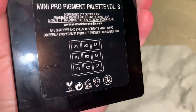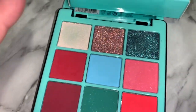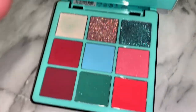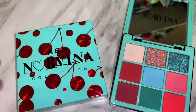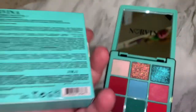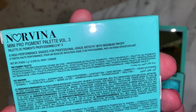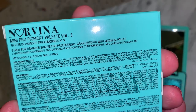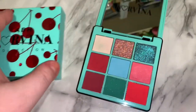If you want to know the names of these shadows, these are how they are. So it would go like A1, A2, A3, B1, B2, B3, C1, C2, C3. So, yay, I guess. And I'll show you guys the box as well. It just says 9 high-performance shades for professional grade artistry with maximum payoff. You get 1 gram each, so cool, I guess.